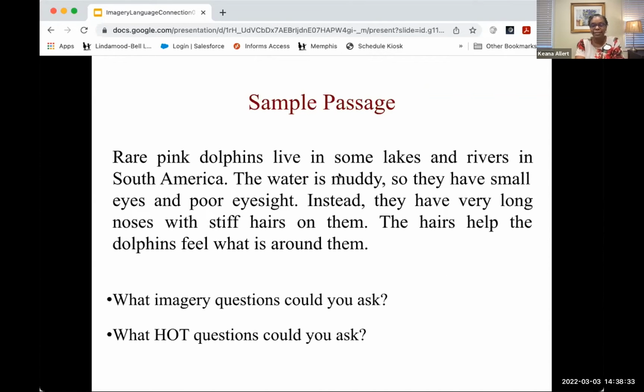So here's a sample passage, and you all get to be my students again. I'm actually going to let you read it. And then we're going to answer those questions in chat. What imagery questions could you ask?